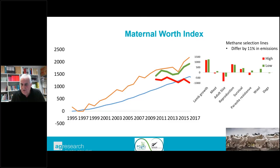So, what did we do? Well, the blue line here, of genetic progress on the vertical axis, in cents in New Zealand dollars, is essentially the New Zealand industry, and it's actually the central progeny test. So this is the genetic trends in maternal worth index. And the orange line is one of our research flocks. And we created a selection line of high and low emitters from both of those flocks, hence why they start out about in the middle, and you can see how over time they've been selected.